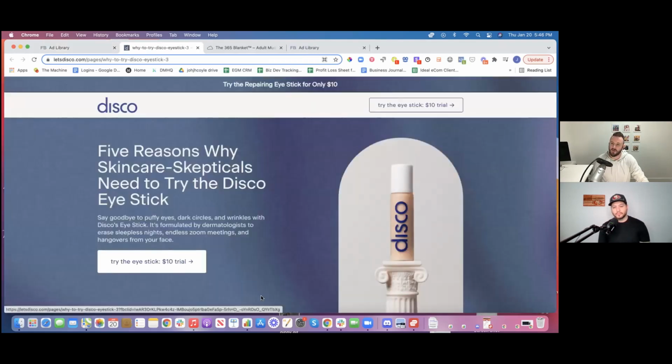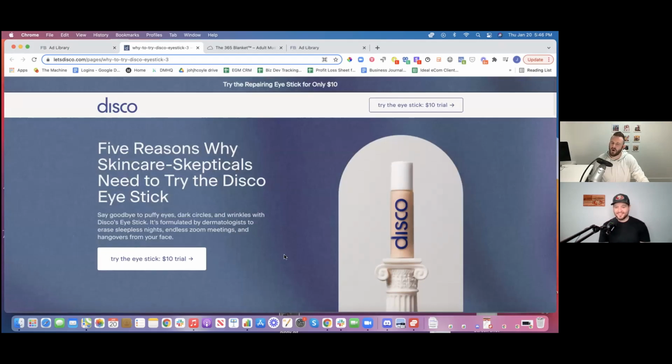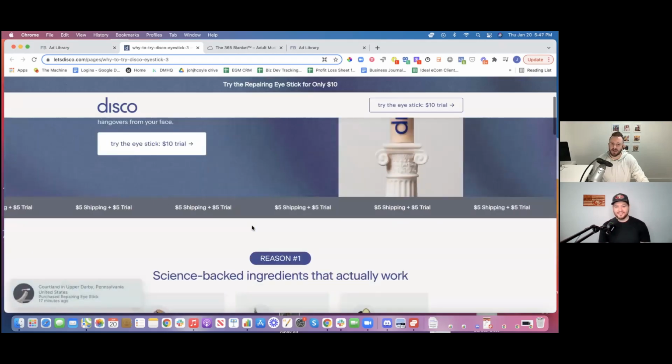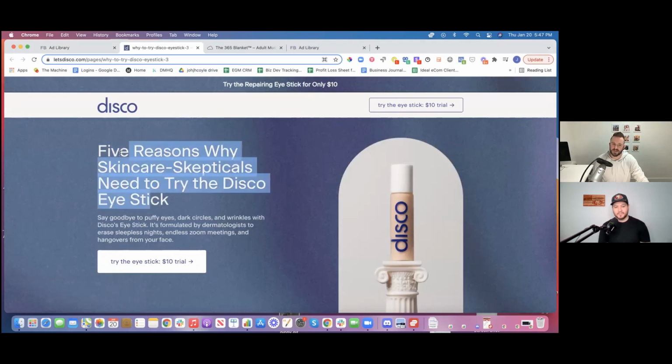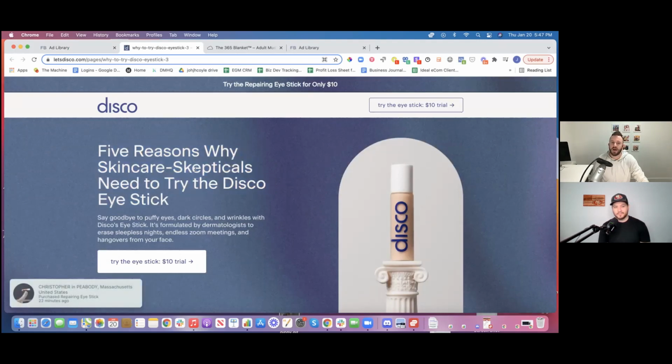See, I love the 1-2 punch of performance and branding. And then also this angle of a lander: it's a sales page, but a sales page with this sort of wrinkle of 5 reasons why skincare skeptics need to try the disco eye stick. You could try different headlines there. So instead of just being like disco eye stick buy, right? You're actually bringing people in more with the headline.